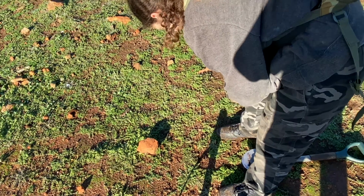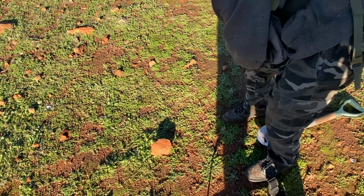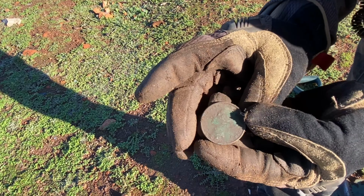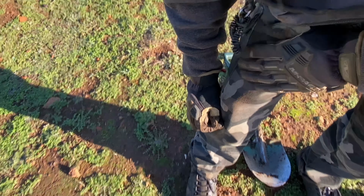I need to clean this up a little bit. That's a good way to get out of our quarantine. Find a mint old Victorian era coin. Whoa, yeah, it's Victoria. Really. Turn over. Needs a little bit of love. Anyway, guys, we'll clean that up and have a look later.